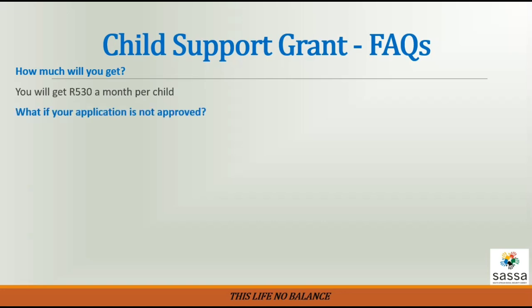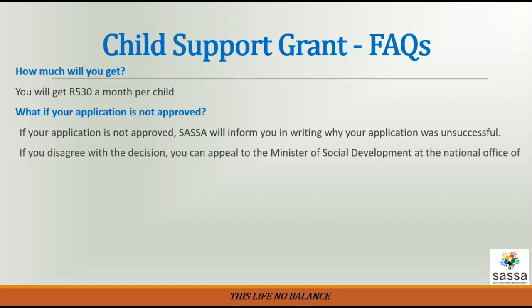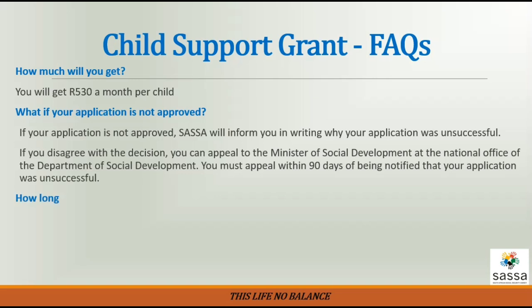What if your application is not approved? In case your application is not approved, this is what you can do. SASSA will inform you in writing why your application was unsuccessful. If you disagree with the decision, you can appeal to the Minister of Social Development at the national office, and you have up to 90 days to do that.